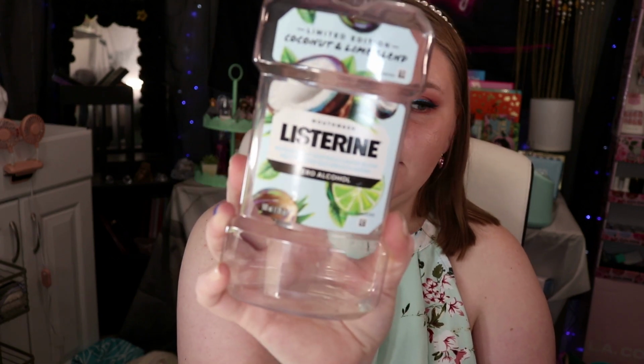It doesn't taste like coconut or lime, but it doesn't have that Listerine taste. It doesn't taste like mint. It tastes really, really nice. It's bearable for me because I gag on mint and stuff like that. So this is amazing.